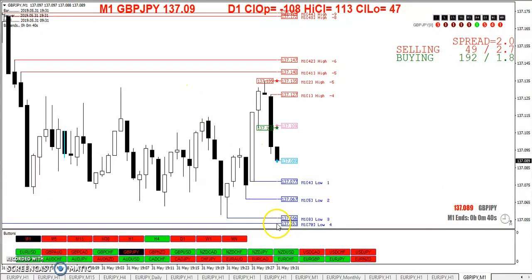So after price stops moving down and starts to move up, that's when you can start taking trades in that direction. So hopefully that gives you a little hint there on price action, and probably next week I'll come back and explain it some more.